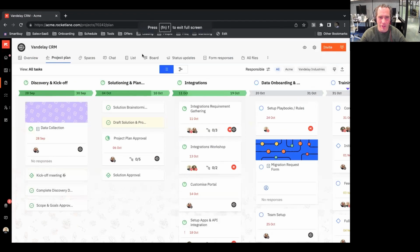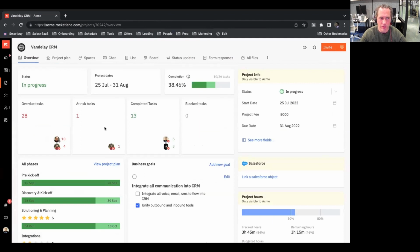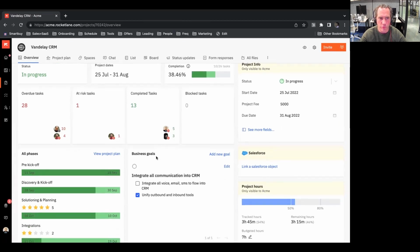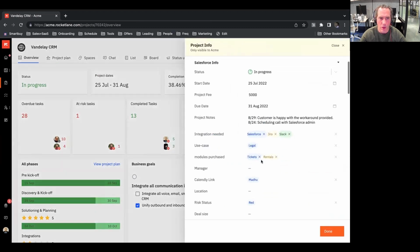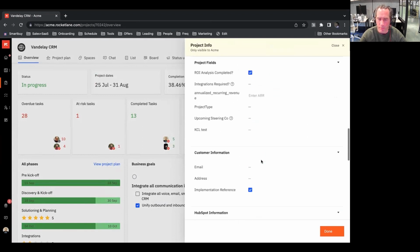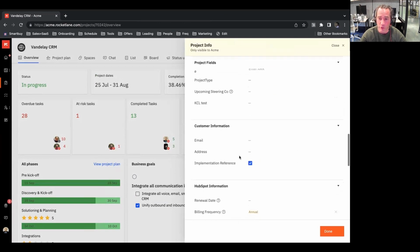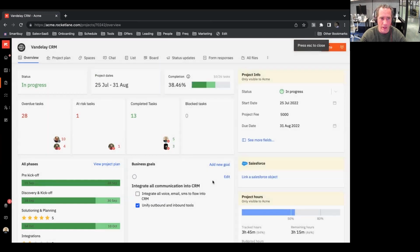The next page we're going to look at is the overview page. The overview page really just gives you everything that's going on. It's like the dashboard for your project. It'll show you exactly what tasks are overdue or any tasks that might be at risk, those that you've completed, or any that might be blocked. It also gives you a lot of data that again can be brought in from your CRM or any integration that we're doing, a Jira integration, an integration with your CS platform, and all of that flowing in as it relates to this project can be brought into this section here.